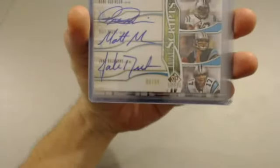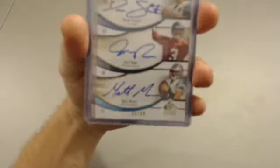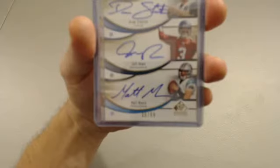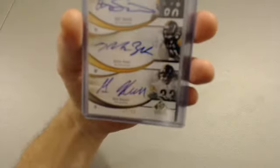All right, guys, for the Panthers, we had a Ryan Robertson, Matt Moore, and Jake Delhomme. Triple scripts for Fair Logo, 86/99. Then Fair Logo again, because you had 66% of the card, 35/99. Drew Stanton, Jeff Rowe, and Matt Moore. Signature trios.